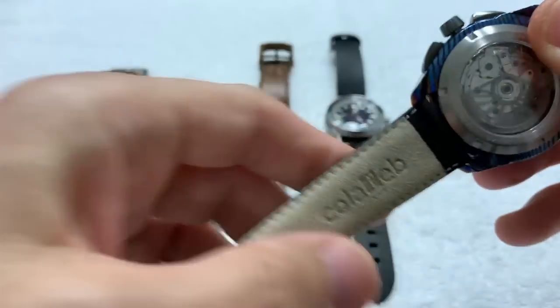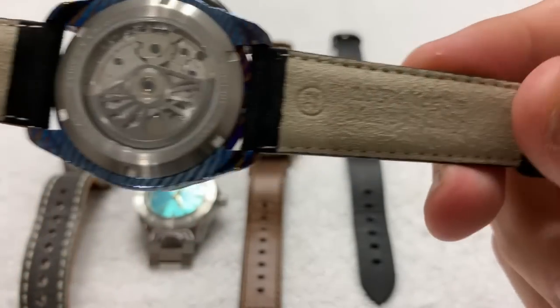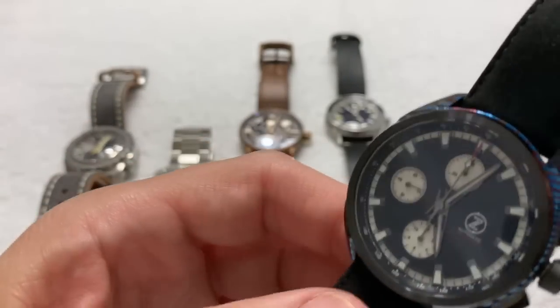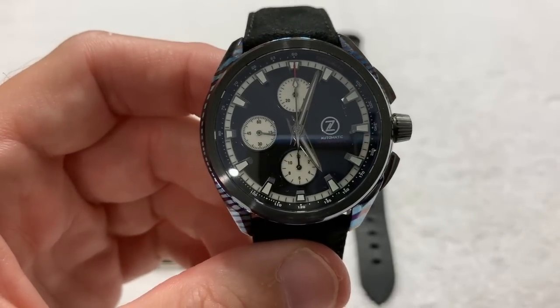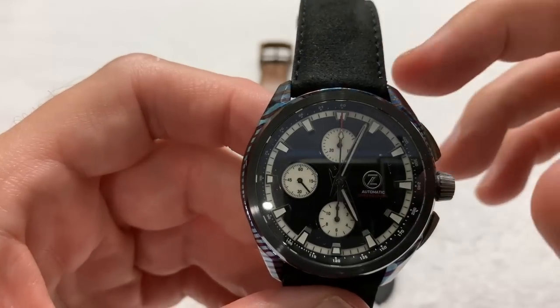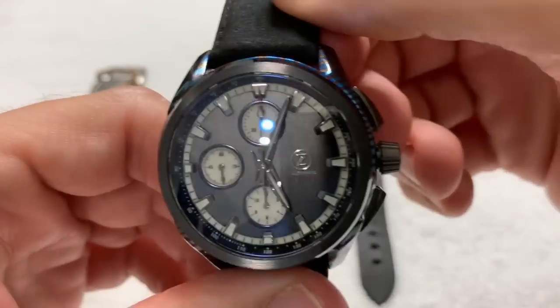And it originally came on a strap that I didn't like so much. I paired it up with a Collareb Italian leather strap. It's sort of a suede feel to it. It's basically the same strap as on the Seiko Doctor's chronograph from my last video, the top 5 Seikos. Same strap, just 22 millimeter, as you can see, instead of 18, which was the other one.